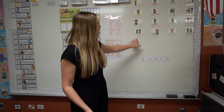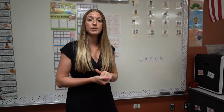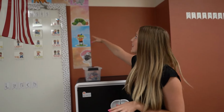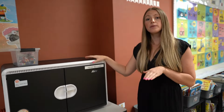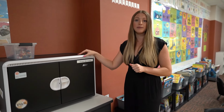On top of that, I also show them their class jobs, and in kindergarten, I like to display what's for lunch and have the children take responsibility for signing up for lunch so they know what they're doing. I'm really creative, and I like to make a lot of my things. These book characters I actually made, and I like to use them around my room. It's something simple, and a lot of the kids can make connections with their favorite book characters. These are our iPads. We use them during center time for literacy and math centers, as well as when the students have to take an assessment independently.